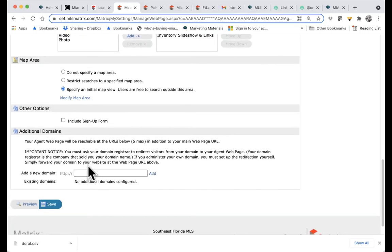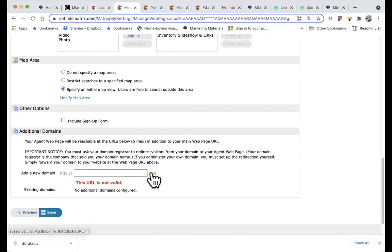You can connect this site to 5 domains that you may purchase, and you simply put the purchased domains here and click add, add, add. Of course, it's invalid because I don't have one here. So if you went out and bought Connie Nieto, real estate instructor at a domain, at like GoDaddy, etc., you could come and add it here. And now we're going to click on save.